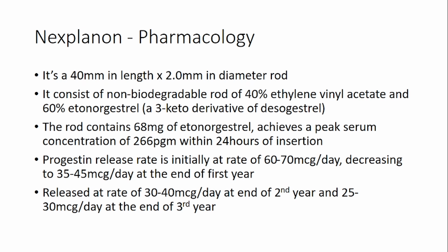The progestin release rate is usually high in the immediate insertion period. In the first year of use, it's about 60 to 70 micrograms per day that is released into the circulation. This decreases gradually to about 35 to 45 micrograms per day at the end of the first year of use. The release rate reduces gradually by the end of the second year of use to about 40 micrograms per day, and by the end of the third year of use, it's between 25 and 30 micrograms per day.